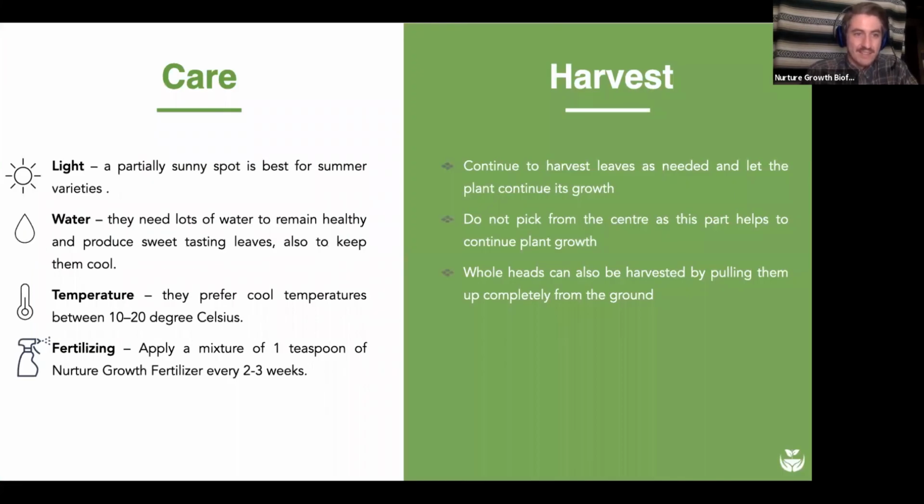All right, so care. Partially sunny is ideal for lettuce that you want to direct sow in the summer. Just depending on your variety, you might want to double check the light requirements. Lettuce, the more water you give them, generally they'll have sweeter tasting leaves. Obviously, don't drown the plant, but they do need lots of water to stay crisp, cool, and produce sweet tasting leaves. Lettuce is also going to prefer cooler temperatures. They don't want it too hot or too cold. I'd say 10 to 20 degrees Celsius is ideal.